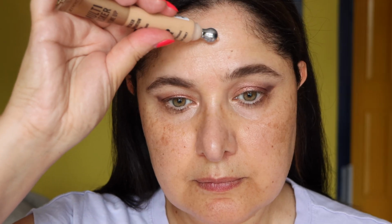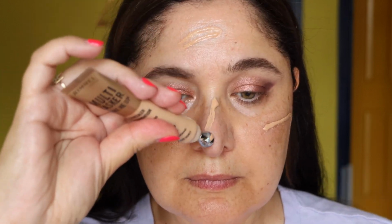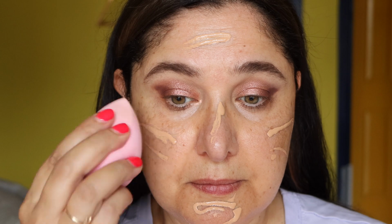This can just help the eyes pop a little bit more. Now, I'm going to leave the lower lashes bare at the moment, and I'm going to go in now and put on the foundation concealer in one. So giving it another shake. My battery's running out. And go ahead and blend that into the skin.